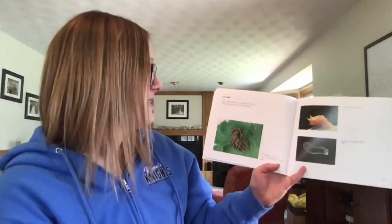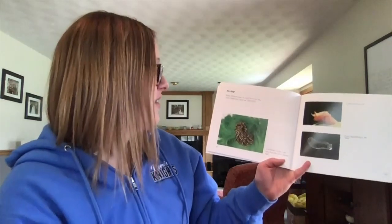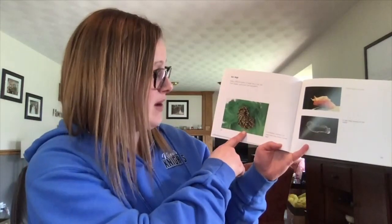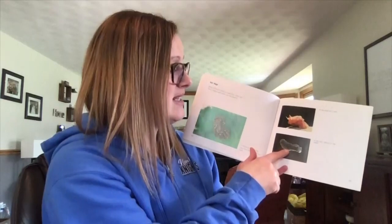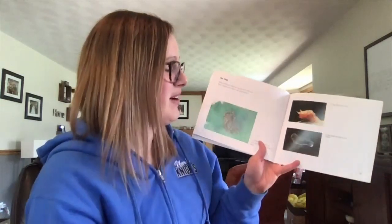Sea slugs. Many different kinds of slugs live in the sea. Their shapes and colors are wonderful. A brilliantly colored sea slug from Great Barrier Reef. That is a beautiful slug. Here's a sea slug on a rock and a sea slug moving in the water. It's hard to say fast. Sea slug.